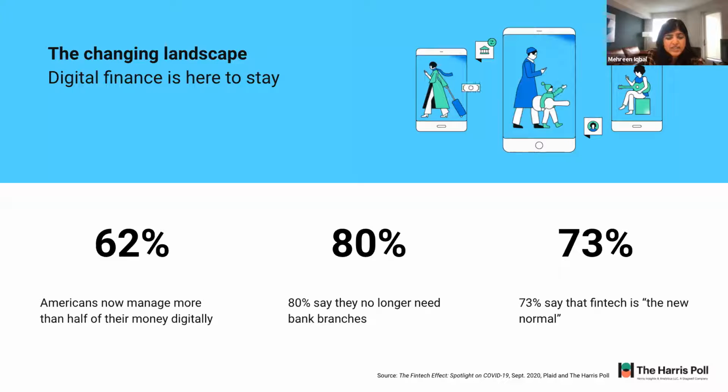Last year, Plaid surveyed 2,000 consumers, and here's what we learned. 62% of Americans now manage more than half of their money digitally. 80% say they no longer need bank branches, and 73% say that fintech is the new normal. This is a huge opportunity. So how do you win?